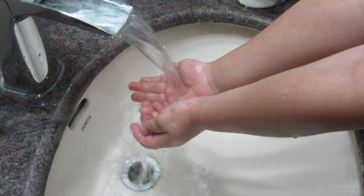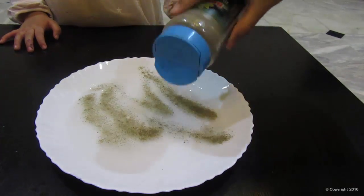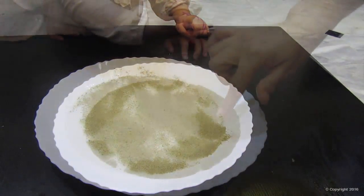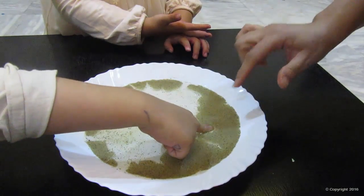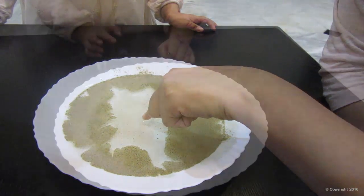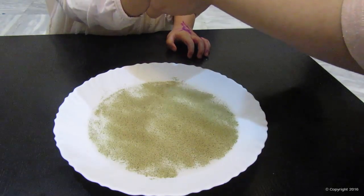The next activity is teaching your kids about washing hands by helping them understand what germs are and how you can prevent getting sick. In this activity, what I did was I filled a bowl with some water and sprinkled some pepper on the top. If you dip your finger, then some pepper would stick to your finger. Apply some soap on the finger and ask your kids to dip it again. As you can see, the pepper magically shoots away from your finger.